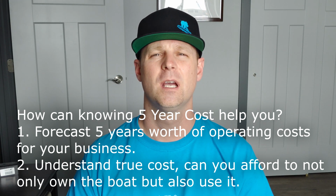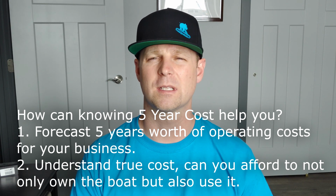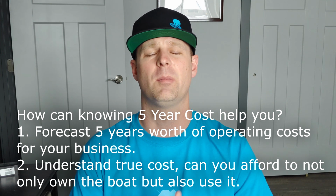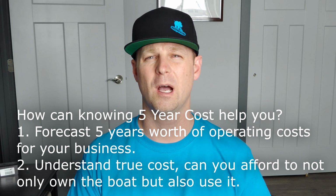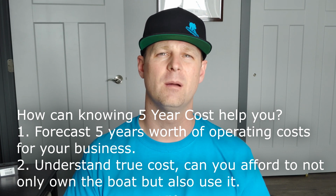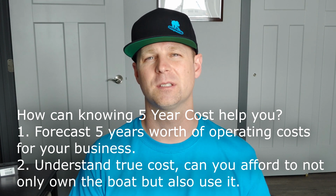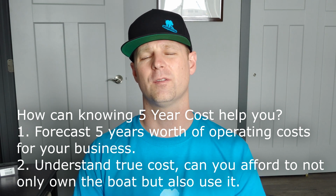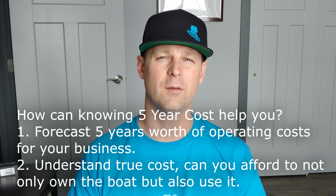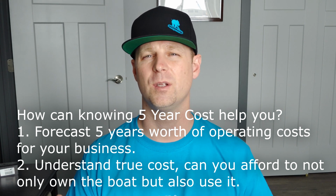Because obviously a lot of people just see the number of the boat and that's all they think about. It helps to be prepared for what it's actually going to cost you. Again, to hopefully help with those situations where you buy a boat and then you don't really use it that much because it's so expensive every time you use it. So if you truly understand the costs over 5 years and you're prepared for that, then you might be better prepared to use that boat to its fullest potential while you own it.